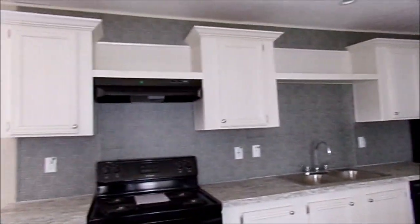All right, we're going to the next one. Into a single wide. Because if I can't get the tiny home that I want, I will go with a single wide, you know. So this is really nice. This is a single wide. I like the cabinets being white. I love that white look.